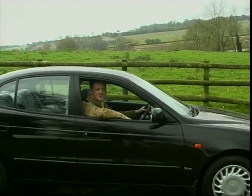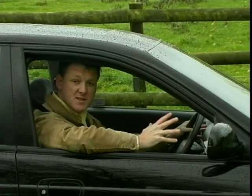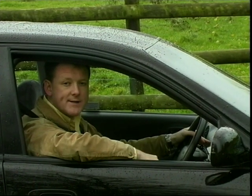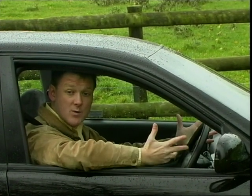So, the Daewoo Leganza may not be the ultimate driver's car, in fact far from it, but if value for money motoring rather than a certain image is what you're after, well, this Leganza could be absolutely ideal. It may not be everyone's cup of tea, but for £5,500 or even less, can you really go wrong?